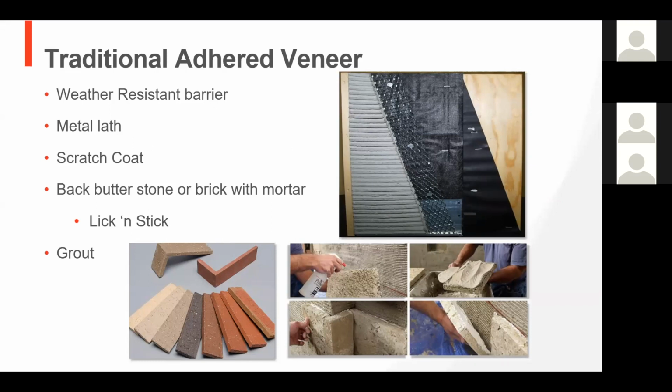And that's what they're going to use to what we call lick and stick, or butter the back of the stone or the brick. They're going to mix up more. In some cases you spray the back of the stone first, that's up to the manufacturers, but then you put the mortar on that and then we'll stick it to the wall. So when they actually stick the stone or brick to the wall, they have to hold it there for 3 or 4 seconds because it'll just slide if you don't.